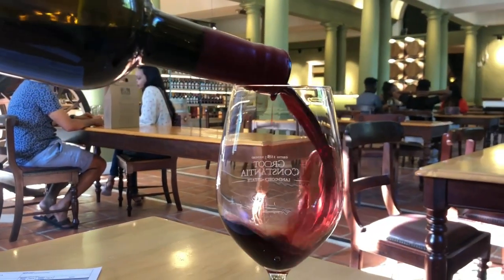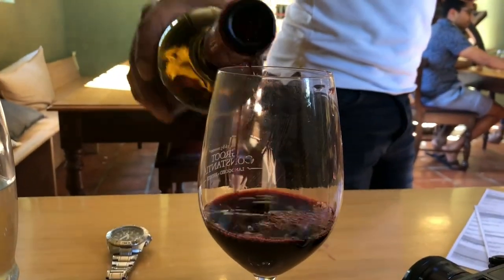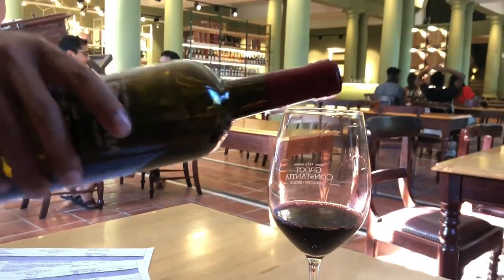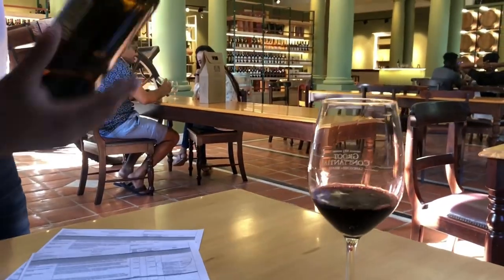Sweet one. Is this the sweet one? That's the sweet one, the last one. Okay. You didn't even pour. So this one is 90% alcohol. Nice, so this is the last glass.